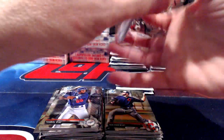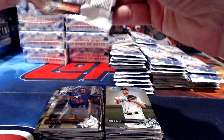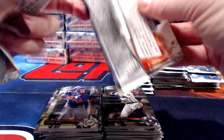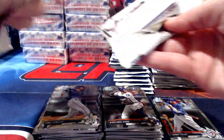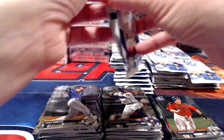And we've hit one Mickey Moniak. We've hit a couple of Beau Bichettes. I'm trying to think, I don't know who all else. Hit a lot of Khalil Lee. We've hit a ton of him. And he's in here both live and as a redemption.